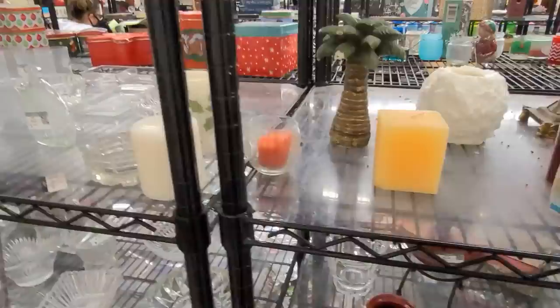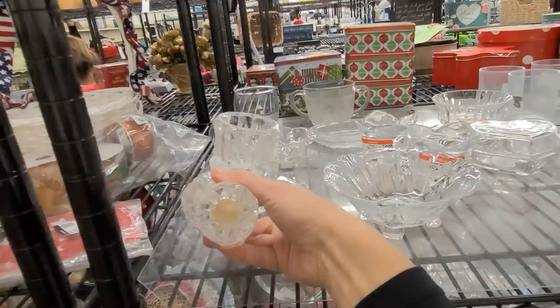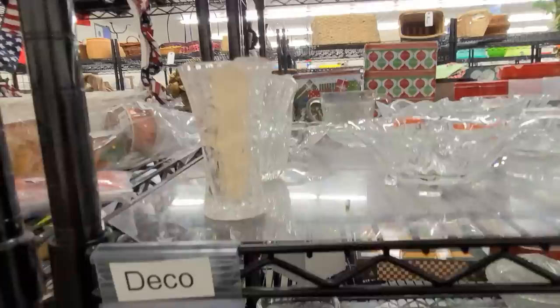Let's have a quick look over here. Lots of ashtrays. Ashtrays are actually very trendy at the moment. People use them for many different purposes. Trinket dishes, for paint brushes, for coins and change, for keys, odds and ends.